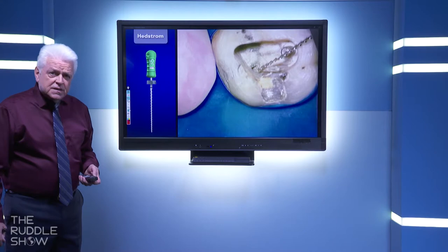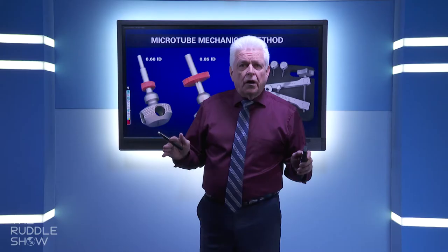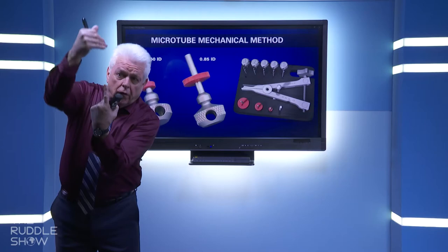I want to come back to the Ruddle Post Puller Kit. And I want to talk about microtubes. I've talked a lot about microtubes, and what I'm not going to talk about today, I'll just say right now, I've talked in other segments about the file removal system. It has specifically designed tubes that are designed to go over an obstruction. They can go over an obstruction to get a purchase.